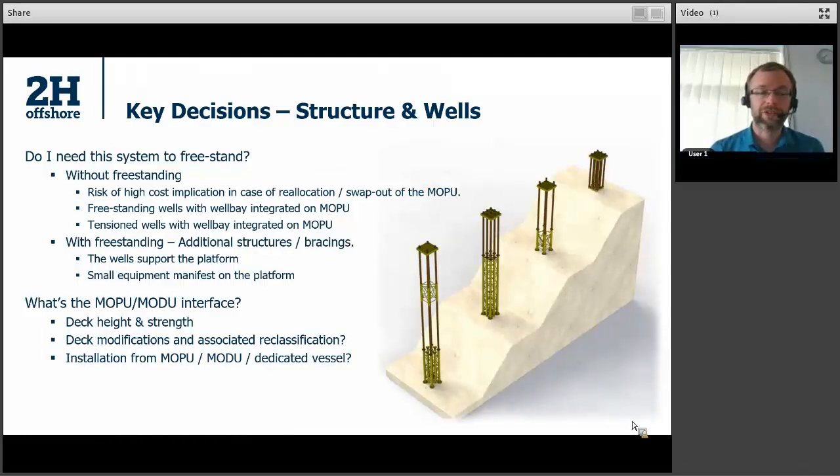So that strategy over do you or do you not need the system to freestand and how you will handle the equipment manifest is key. That needs to be defined early in the project to ensure a successful delivery and that you actually deliver on the value that you're targeting through the MOPU.